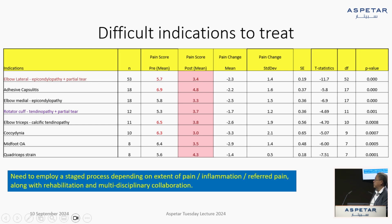Triceps calcific tendinopathy is a challenge to treat because most of the time the patients come with an osteophyte, which is like 1.5 to 2 centimeters large, and they have a flare up, so they are in a lot of pain. So you will have to take another 1 or 2 sessions to actually reduce the inflammation before you shock them. The next one, coccydynia, is always difficult to treat in patients with tailbone pain.